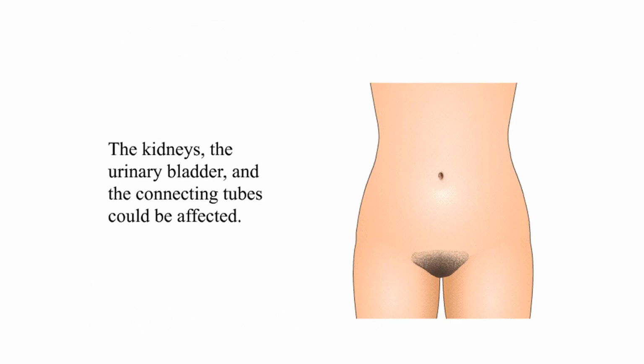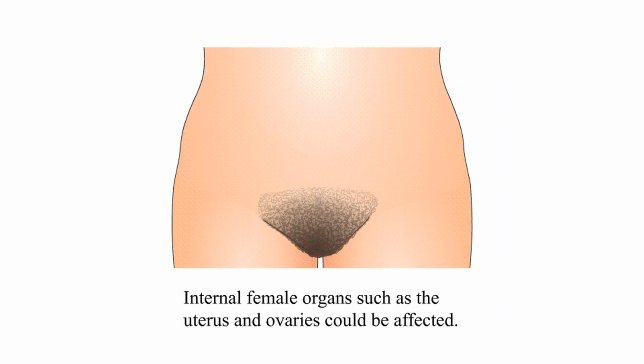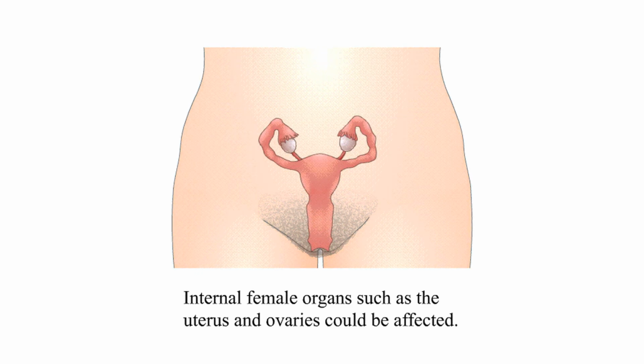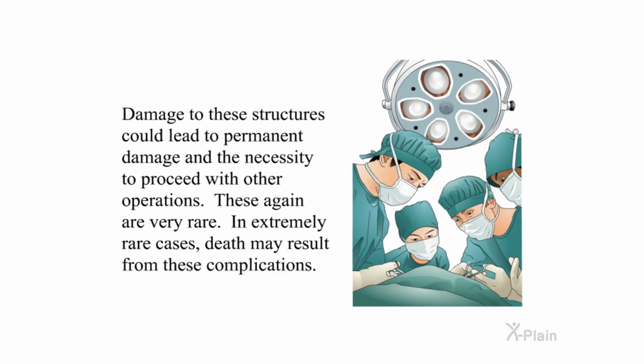The kidneys, the urinary bladder, and the connecting tubes could be affected. Internal female organs, such as the uterus and ovaries, could be affected. The blood vessels going to the liver and the rest of the organs could also be affected. Damage to these structures could lead to permanent damage and the necessity to proceed with other operations. These again are very rare. In extremely rare cases, death may result from these complications.